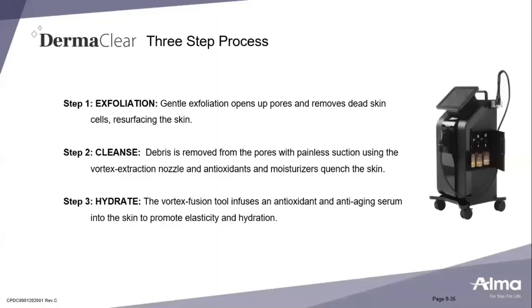So if we look at the 3-step process, we have exfoliation, as I mentioned in great detail up until now. We have a cleaning step, where here the debris is actually removed from the pores. It's a painless, as we'll see in a moment, treatment, while constantly quenching the skin with various reagents and chemicals. And finally, we have a hydrating step, where we infuse the skin with antioxidants, antibacterials, anti-aging serums, and this really plumps the skin and increases hydration and promotes elasticity.